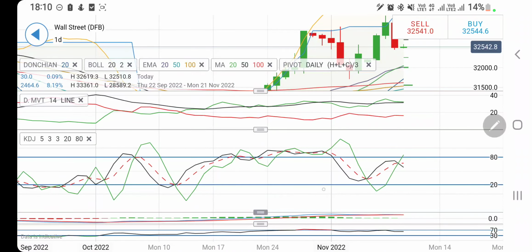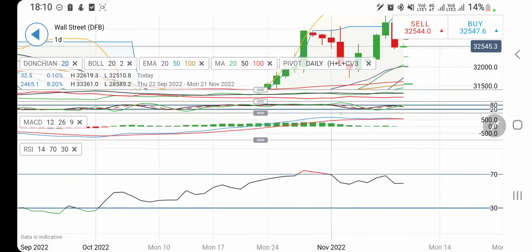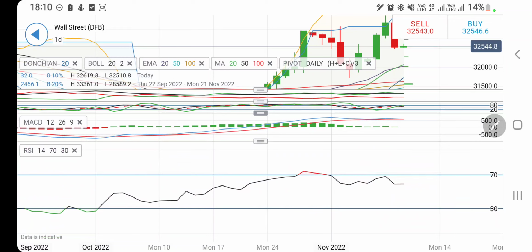Direction movement is bullish, stochastic looking downwards. The MACD is on the verge of a bearish cross. Today, if it continues to trade in red, we may see it crossing over, and RSI trading flat. Considering this, sell at 32,500 levels. Rather, I will say sell at 32,480, and below that you can expect a good drop, and above 32,600 you can buy, but then expect 32,650, 32,740 as the maximum resistance, and 32,800. Only bullish confirmation is 32,800.